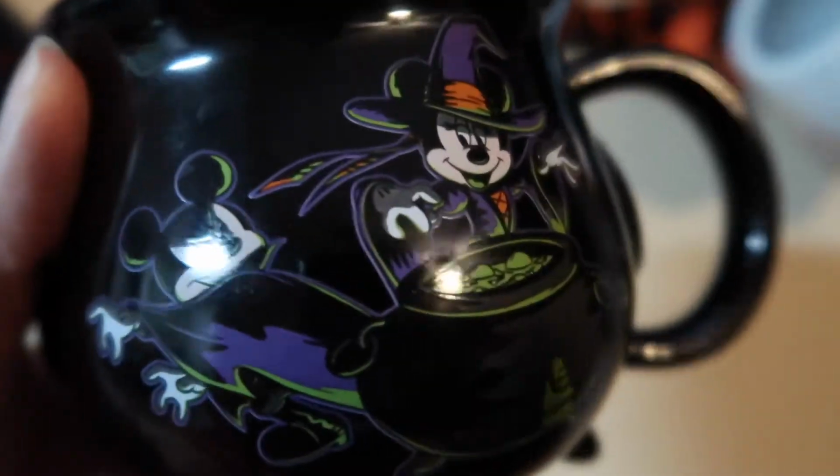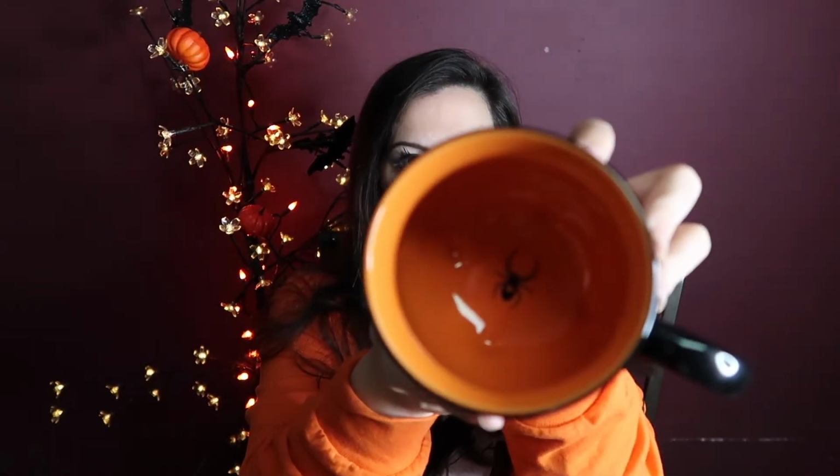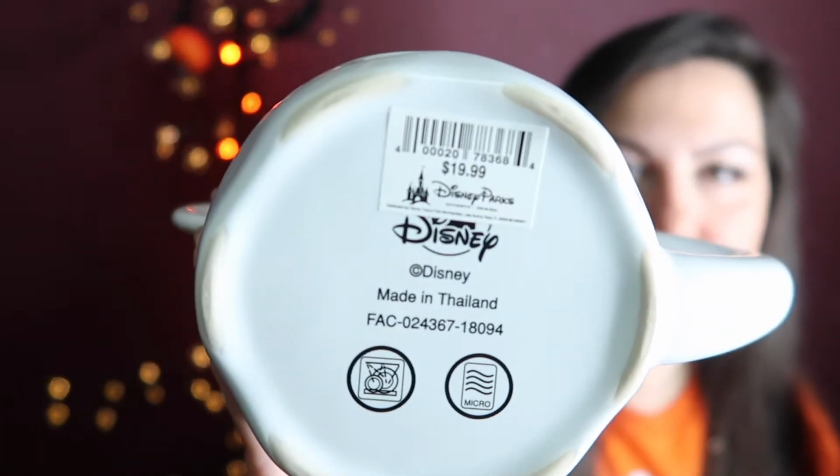This is another mug I bought last year from the Disney store, and it is a cauldron with Mickey and Minnie on it. And in the back it says "Brewing up a terrific time." It's such a cute cauldron looking mug, and inside there's a spider. And same thing, I still have the label on this one. I bought it at the Disney store for $20. Pretty much almost every year I've been trying to collect at least one mug or two from the Disney store whenever they come out with a good one.